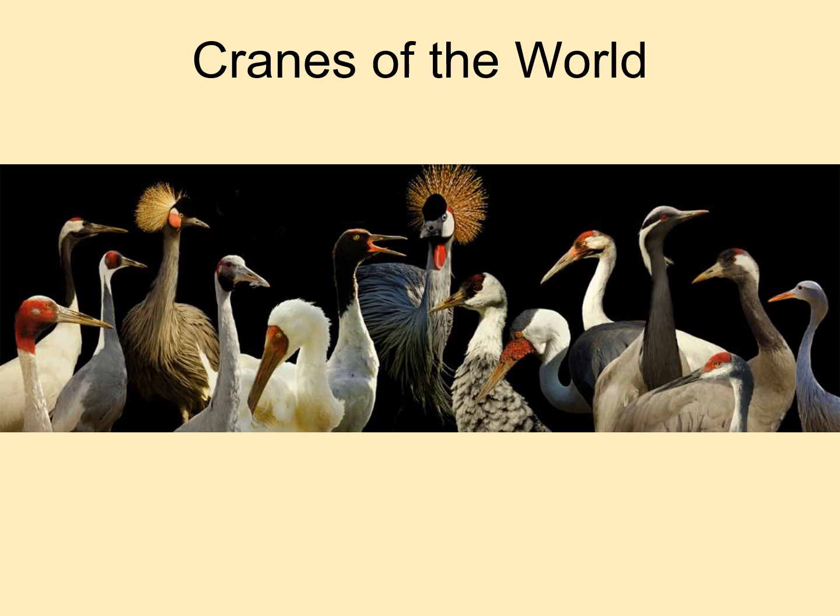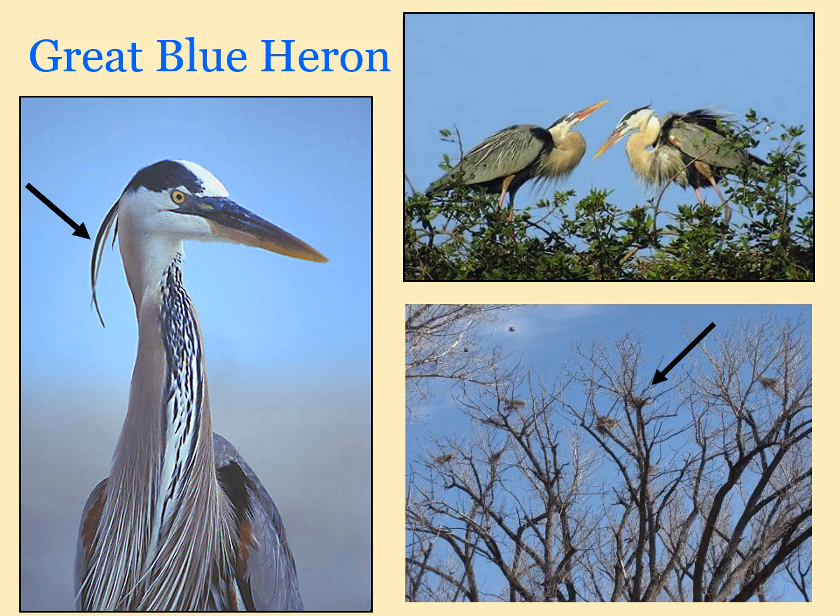Sandhill cranes are just one of 15 species of crane that live around the planet. Sandhill cranes are the only cranes that are found in our valley and in Colorado. In addition to sandhill cranes, there are quite a few other large birds that live in the Yampa Valley. Great blue herons are large birds that are sometimes confused with cranes. So how can we tell them apart?